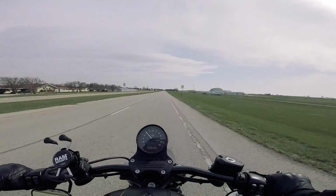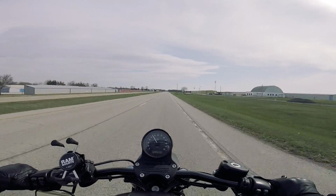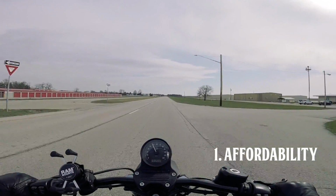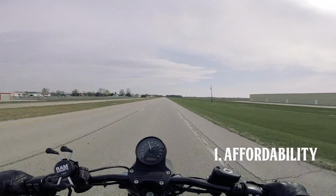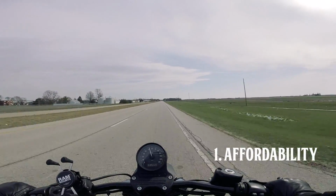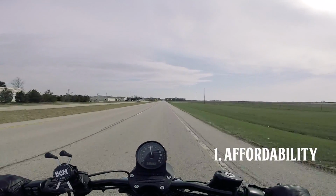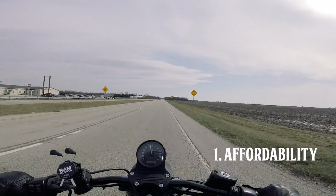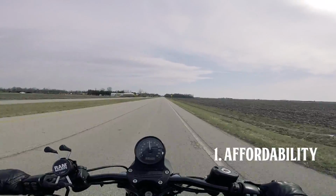So first thing on the list about the Harley-Davidson Iron 883 that I like was the price point. Now what I mean by that is it is totally affordable. In my case, I bought used, and I got this bike for under $6 grand. You'll see up here a card for one of my recent videos on how I bought. And I got this bike for a great deal.